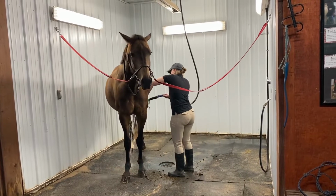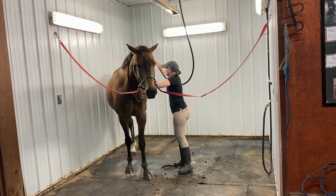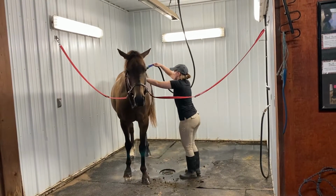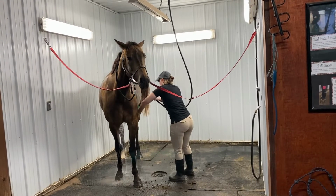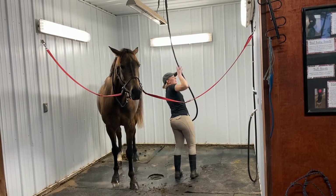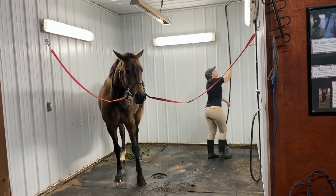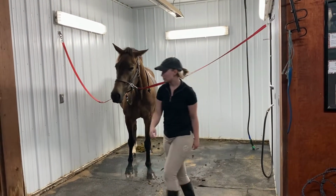He's really sensitive with the water, so I try to move as fast as I can. He will not stand for a whole bath. The longer you're there, the worse he gets because he hates the feeling of dripping water off his stomach, even if you squeegeed him. I always know whether he's colicky or not because if I throw him in the wash stall, he will 9 times out of 10 poop in the wash stall, which I absolutely hate. And he gets kind of fidgety. You can see he's not super comfortable.